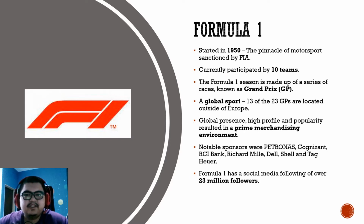For example, in Malaysia, we had one a couple of years back in Sepang. Unfortunately, the Sepang Formula One is no longer available because we are no longer participating in the Formula One campaign. In terms of presence, Formula One has a global presence, is high profile and has a lot of popularity. This results in a very prime merchandising environment.